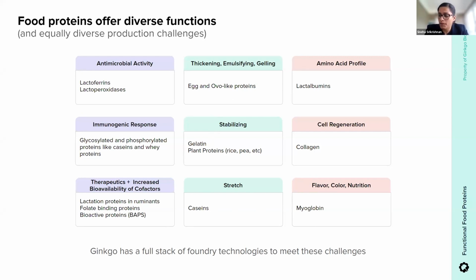These are complex problems that require simultaneous solutions to address productivity, titer goals, stability, and production challenges, processing challenges, while keeping the functionality intact. So today, I will present to you a few of these services that are offered by Ginkgo to address some of these challenges in a rapid and scalable way that can cater to your unique need.